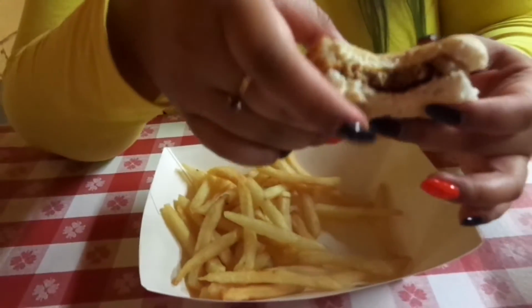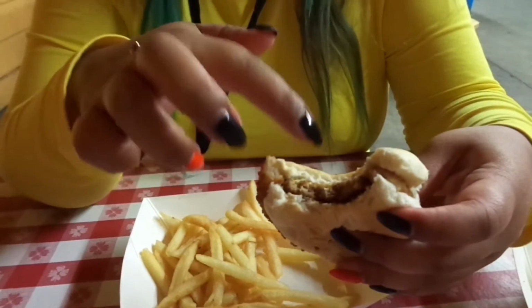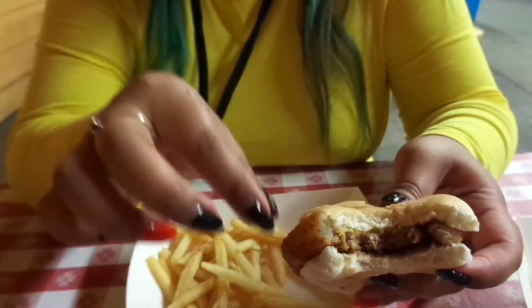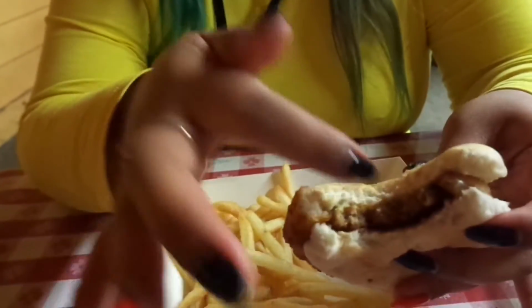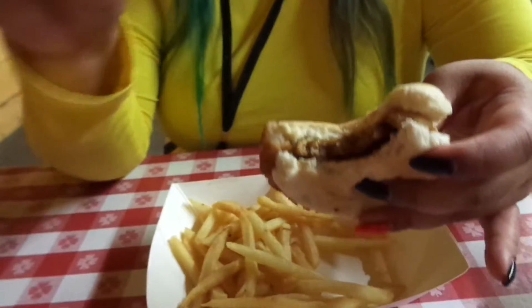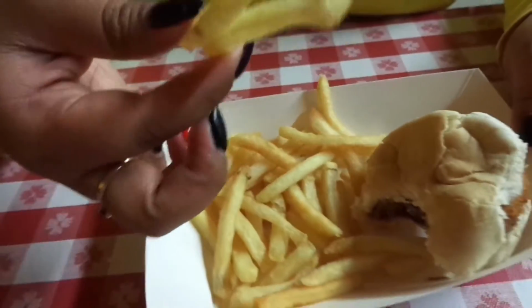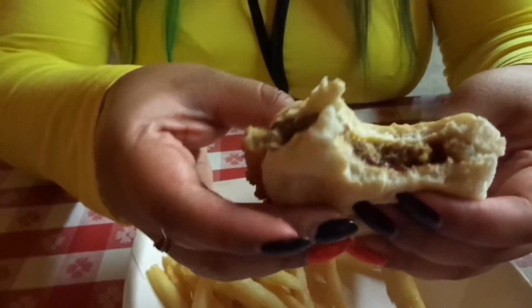I did not expect it to be this good. It's good? The sauce is spicy though. Mm. The onion ring gives it a crunch, and the burger has a little bit of cheese, and then the sauce is perfect. I love it. I'm gonna try your fries, and the fries are really good. They're like regular fries, but this is good, and it's warm.